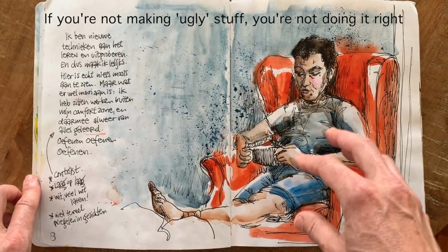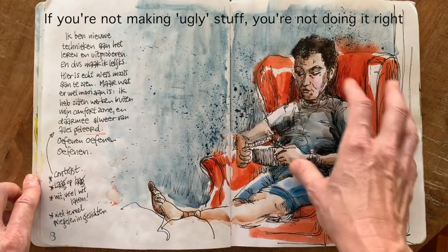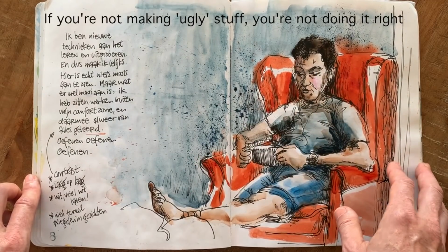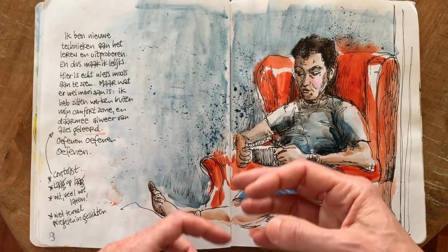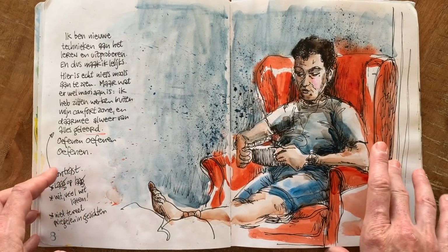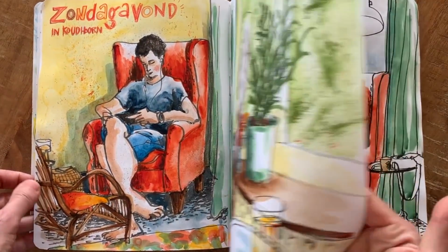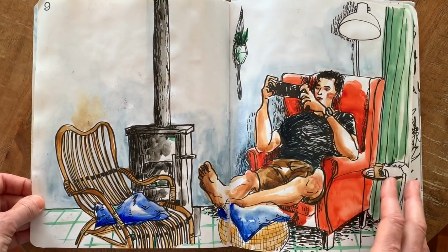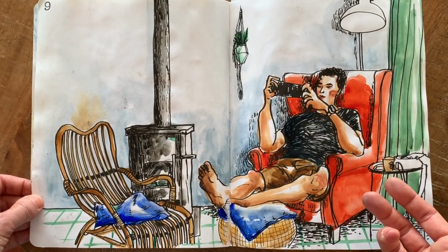You need to overwork stuff. You need to make mistakes, make a mess to learn about your materials and to develop your style and your techniques, so that you can actually do another one and another one, and then feel more confident about it and end up with a new technique in your arsenal.